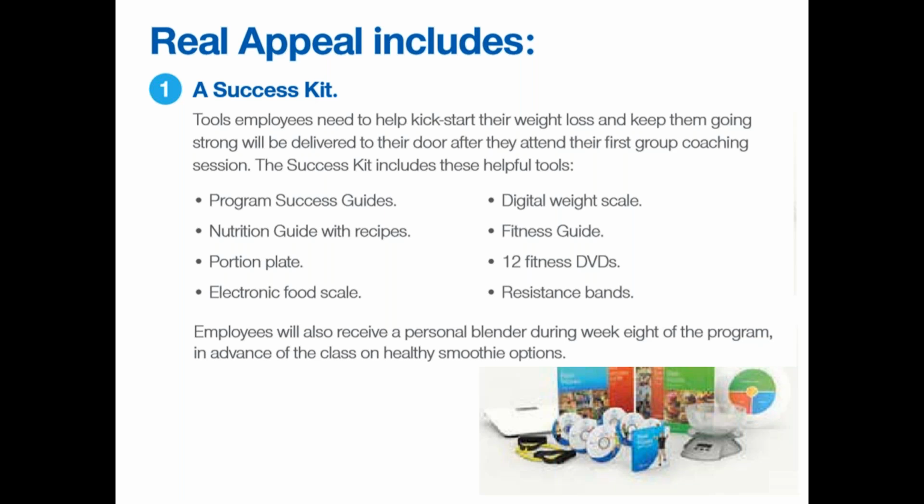And if they have anybody that's on the Real Appeal program currently, that client is getting a monthly report. It's a de-identified report, just letting them know how many members they have in the program today, how many coachings have been done to date, and then a total weight loss to date. So it also keeps it in the forefront of the employer's mind to remind their employees that this is a benefit offered to them.